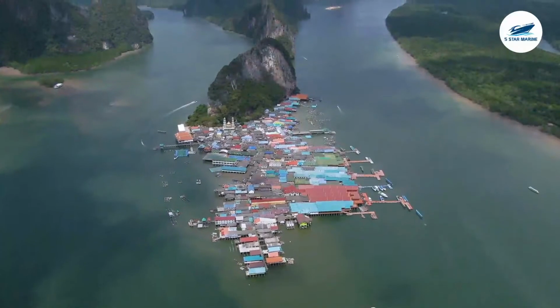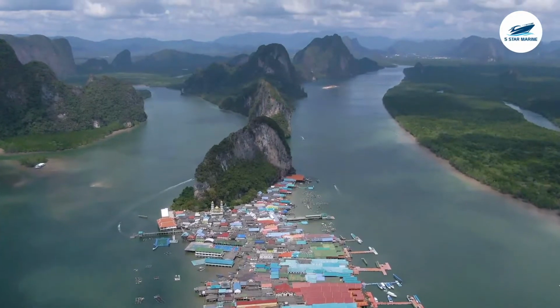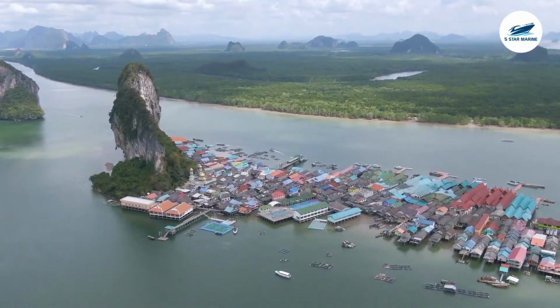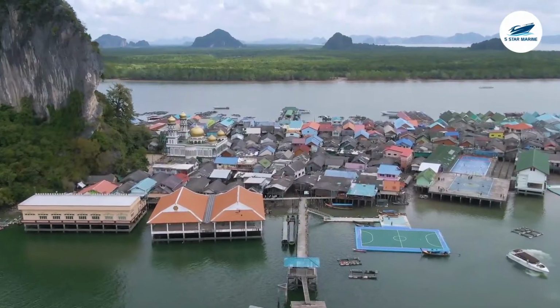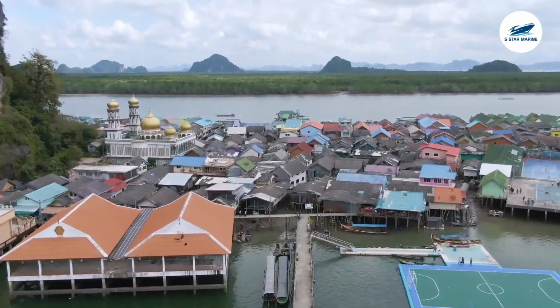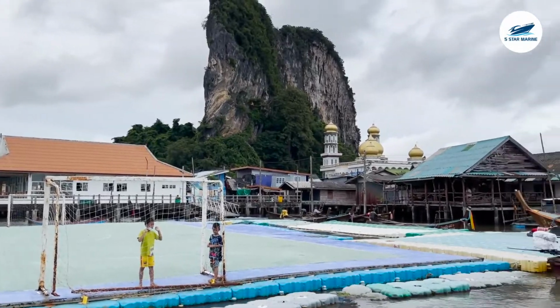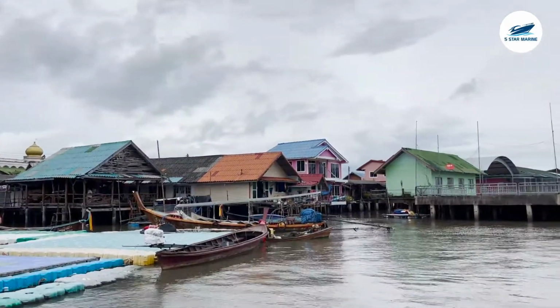Here's Koh Panyee. Koh Panyee is a floating village out here in Phang Nga Bay. As I did say, this is a village that's been devastated by COVID. We've been supporting them with life bags out here for some time now. And this village is also well known for its floating football pitch. There's a whole YouTube video about how the children built the floating football pitch and then became sub-district champions. It's a really great video.